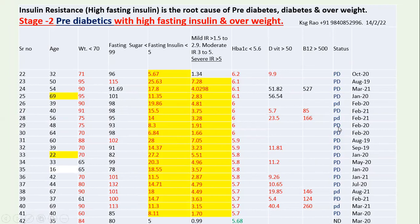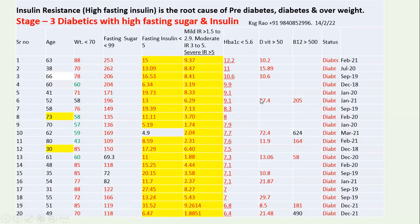They're all pre-diabetic only. And these are the people who are fully diabetic. Look at their HbA1c, 12.2%, very high. 253 is the fasting sugar. And this age group is between 30 and 73. All of them have high insulin.